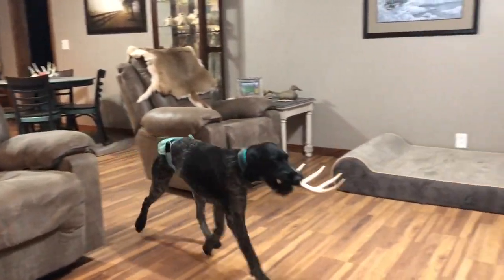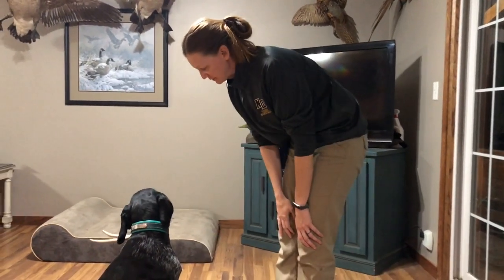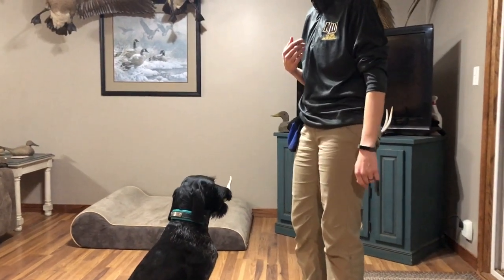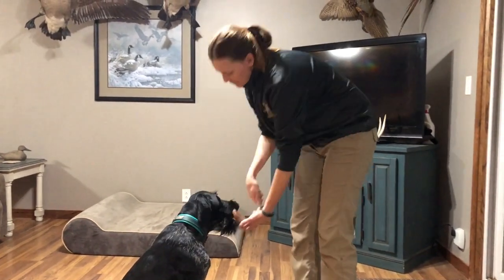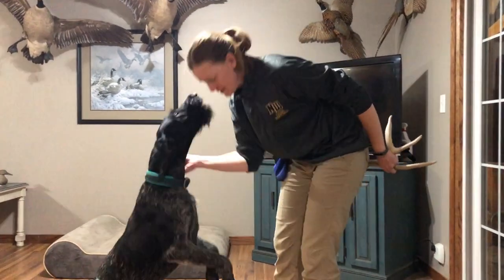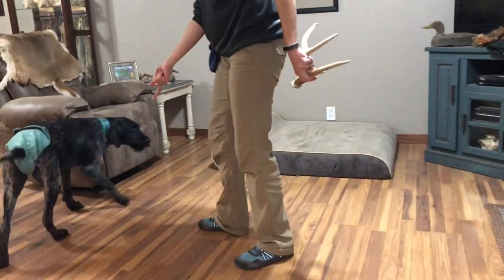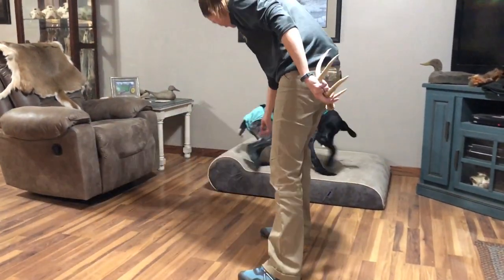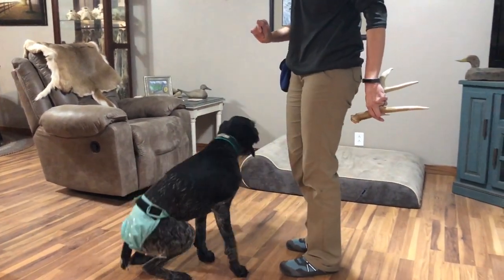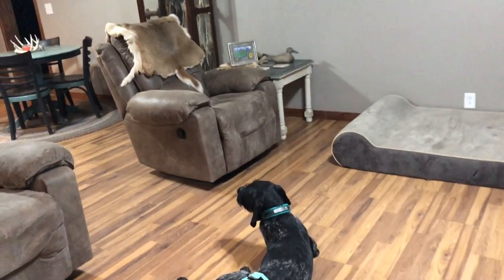Good girl. Good. Try to wait till they're looking at me to give the treat or to take the game. Drop. Good girl. Good. Yes, good. All right, I'm gonna just space this out a little more equidistant so that she's sitting right here. Come here. She's sitting here. I'll try to get further away. I'm gonna place the antler further.